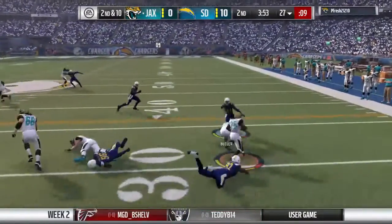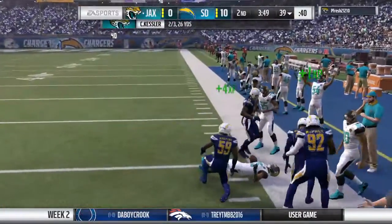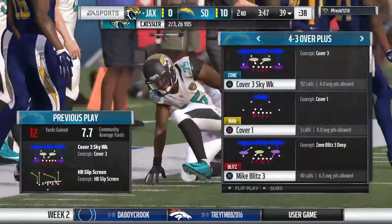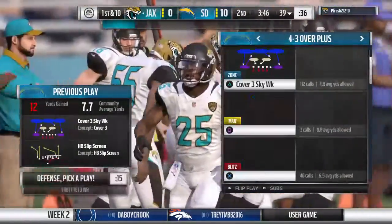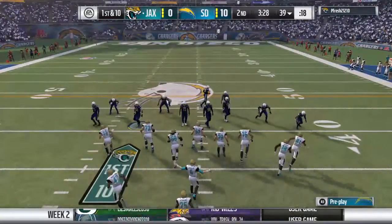On the screen, Bernard. And he gets this one just shy of the 40. They'll mark him down at the 39. They pick up 12 on the play there, and they move the chains. So here we go, 1st and 10 now.